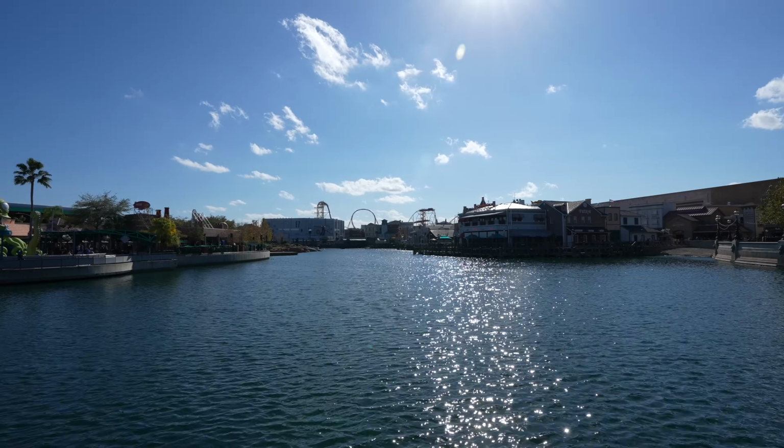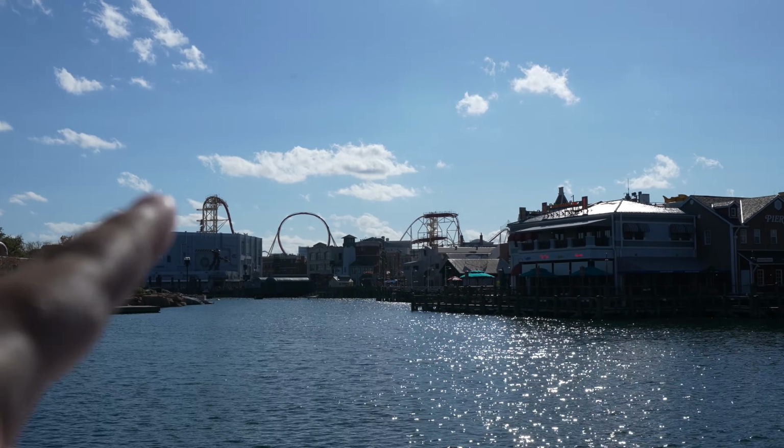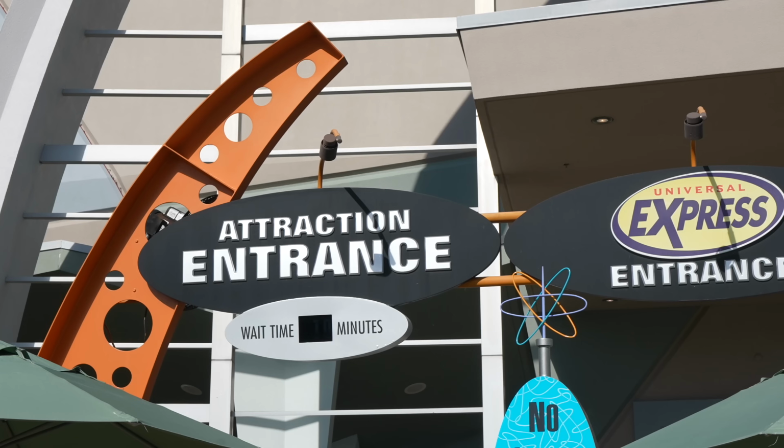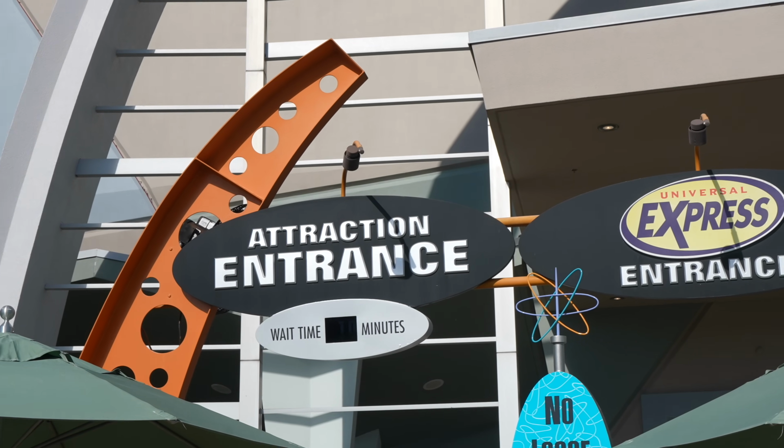Number two, it's just wild to me that the skyline of Universal is gonna change. Like, come this time in 2026, all of this is gonna be gone. And it kind of saddens me. I don't know how well you guys can see that, but Men in Black is currently only a 10-minute wait. Don't mind if I do.